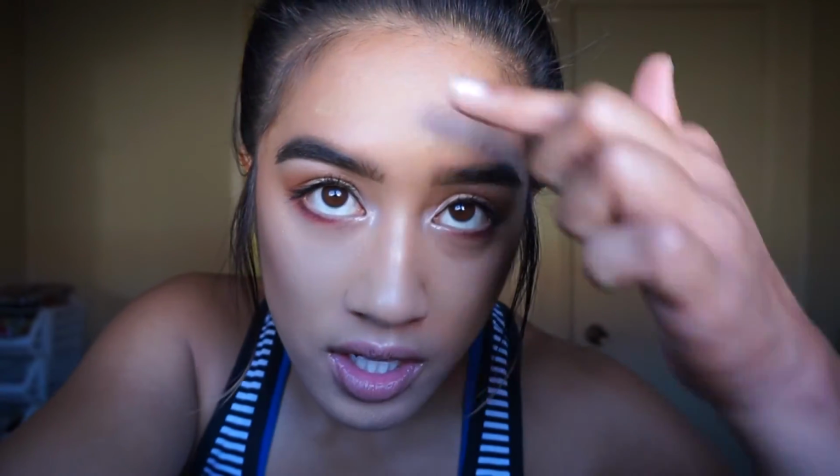And it looked really nice when I first put it on, but now it's just starting to come off. Like, I can just swipe my finger, it just comes off. So, yeah, you see that? It just comes right off. It feels so gross. I could feel the oil sitting on top of my skin.